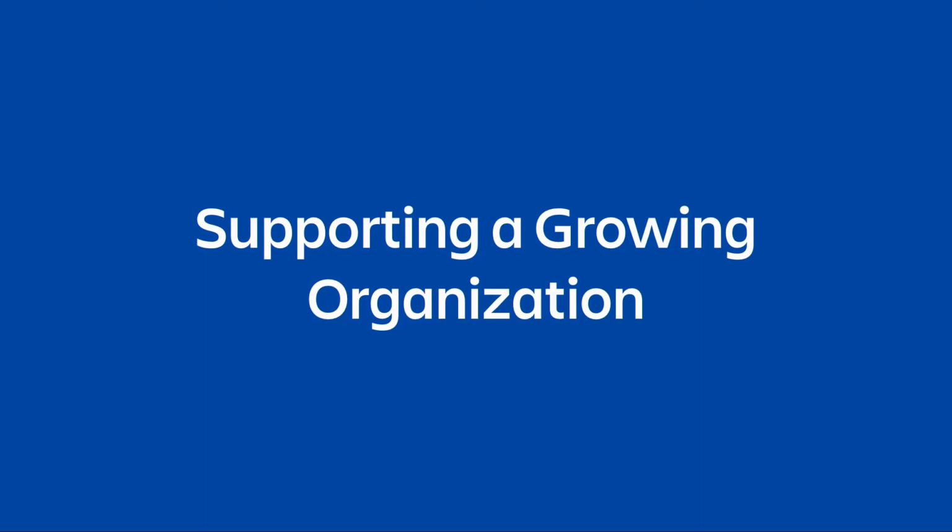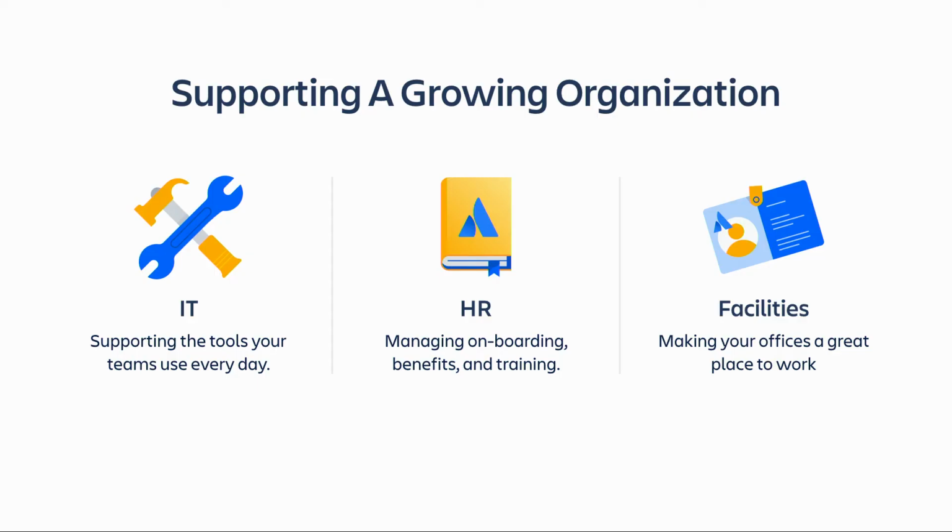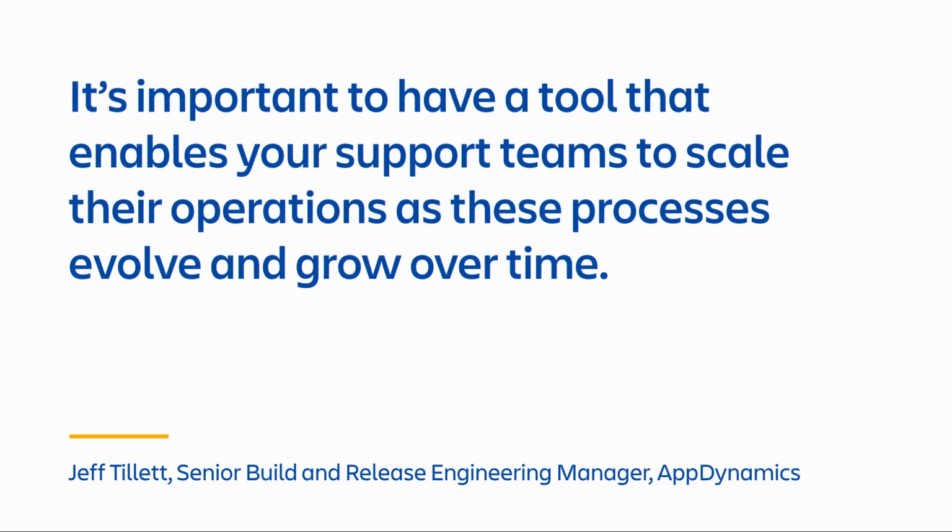Because as you all know, supporting a growing organization is not an easy task. In fact, last year alone, AppDynamics onboarded more than 700 new employees. Even in small organizations, there are so many moving parts and teams that it takes to keep a company going. You've got teams like IT supporting the tools that you and your team members use every day. You have got HR in charge of getting new employees onboarded, managing their benefits and training. You have facilities working on making your offices a great place to work, and many more.